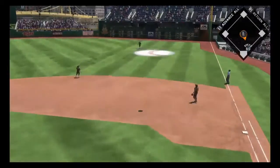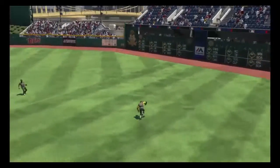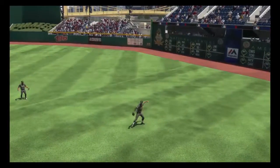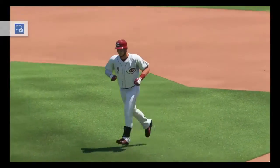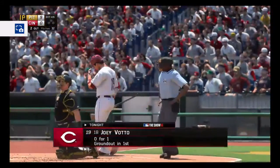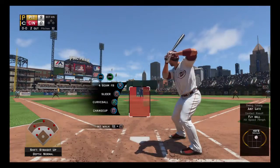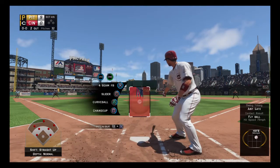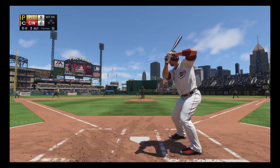Heading out towards shallow right. Polanco moves over, and he brings it in for the second out of the inning. The first baseman, number 19, Joey Votto will stand in now with 2 away, trying to avoid another 1-2-3 inning. Yeah, this has been total domination these past few innings. They haven't been able to mount any kind of threat whatsoever.